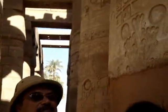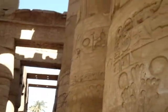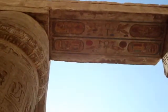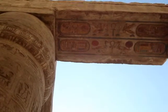I'd just like to stop here to show you the color, still very bright. Look at this under the architrave, the cartouches. This is the cartouche of the king Ramses the second, and the titles of the same king, Ramses the second, between four cartouches.